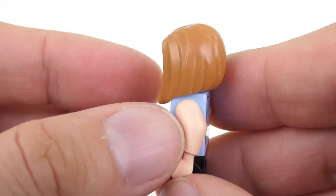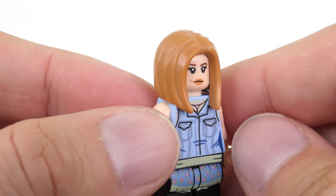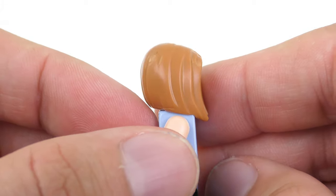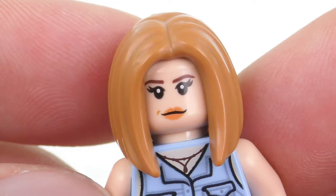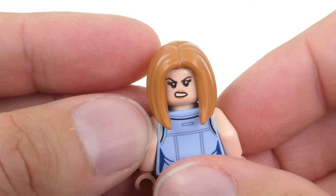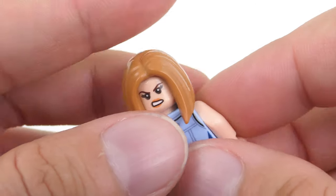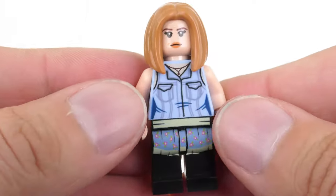And then, of course, we have the classic Jennifer Aniston bob, the Rachel cut, which of course was hugely popular in the mid 1990s. And then the facial expression is superb, really looks like Jennifer Aniston. And if we look around the back, we do have a more shouty Rachel, which looks fantastic. Overall, I think this has to be one of my favorite minifigures from the set, and that is of course the fantastic Rachel Green.